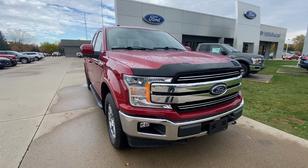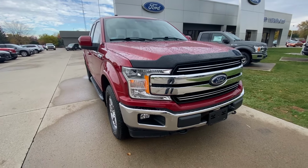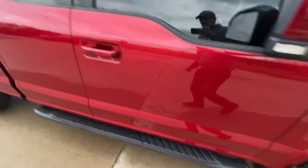Today we're looking at a 2018 Ford F-150. Let's go ahead and walk around the side here. Rims and tires seem to be in very good shape. Looks like you have a sidestep as well.